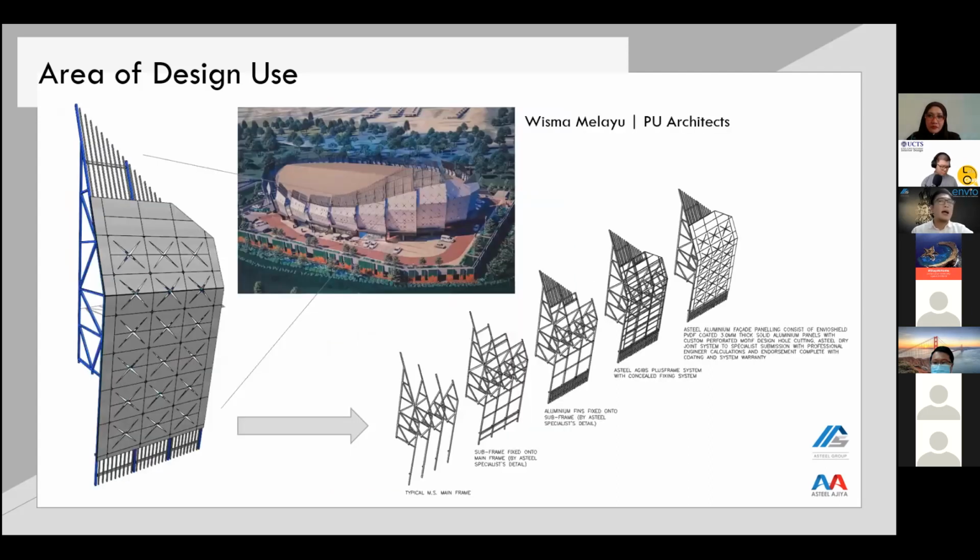Right. So just now we were doing this wall filled up with concrete. That's the AGIBS. Other than that, we also use it for other purposes. For example, we are assisting one of the architects to do some of the details for this Wisma Melayu. This is a new building in Kuching. They want to do a facade, so we came up to use the frame itself to give an underlayment to the structure.